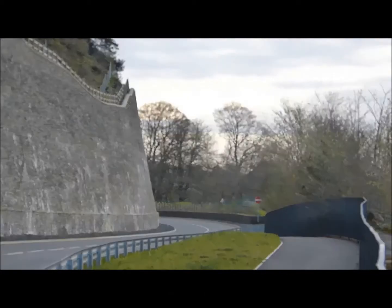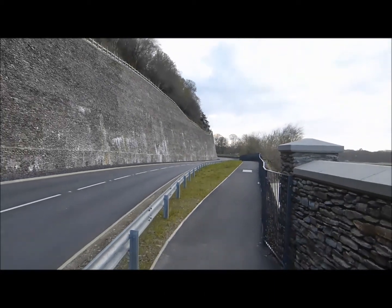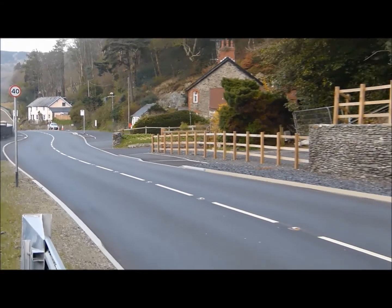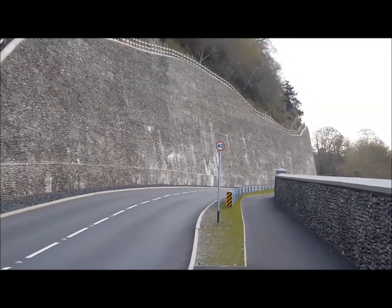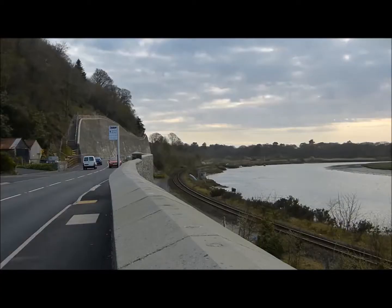You can see the scale of the engineering that was achieved through this project. It was 1.3 kilometres of major structures, 15-metre high retained cuttings and 5-metre high retaining walls. There was 130,000 tonnes of stone excavated from the project, and what wasn't recycled and incorporated sustainably back into the works was used on hard standing for caravan parks, hard standing for nature reserves and access tracks.